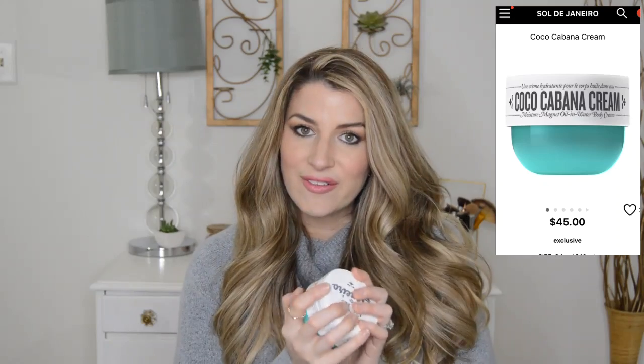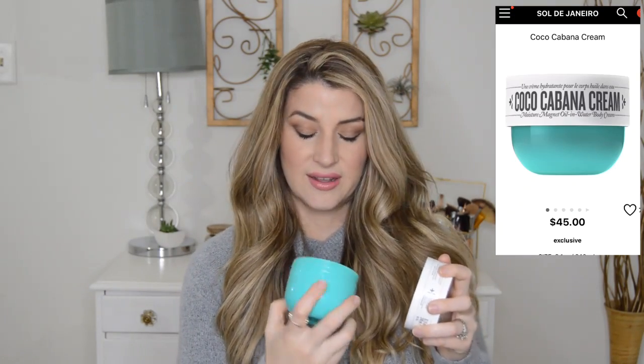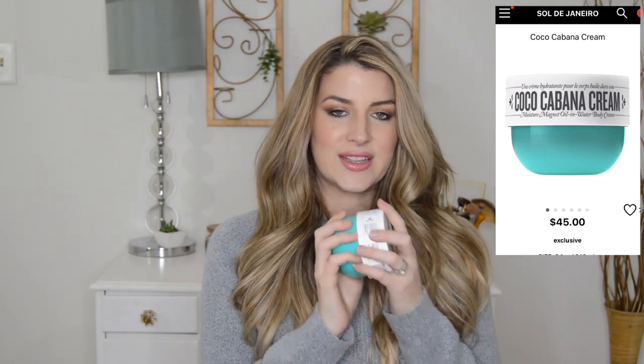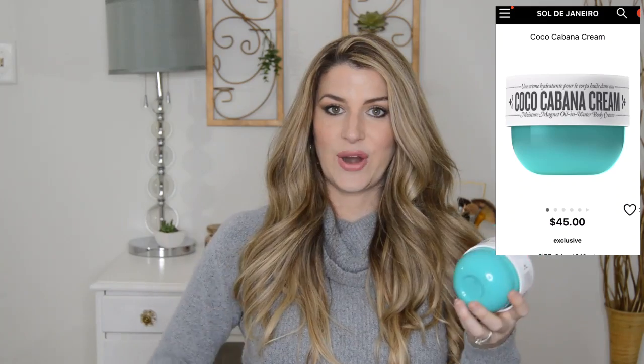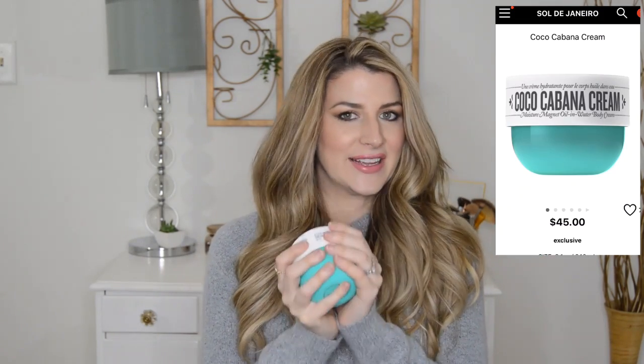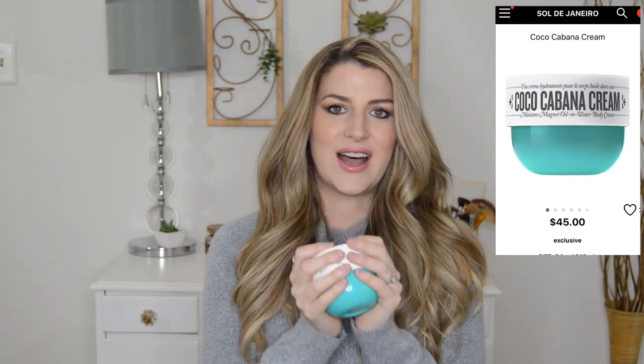Now, a not so favorite from Sol de Janeiro, did I even go through this? I think I'm almost done. Yeah, I'm almost done. My Coco Cabana cream. I've been using this at night, mainly for my pregnant belly and all over the rest of my body before I go to bed. And I have a dedicated video all about this cream, but I just was not a fan of the scent.